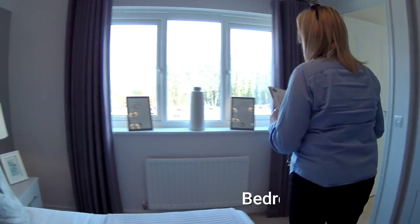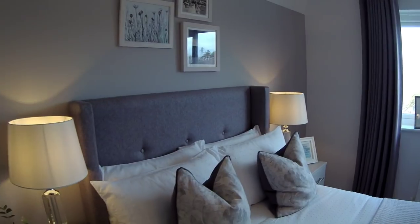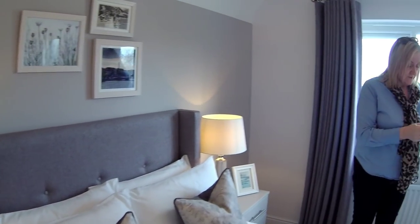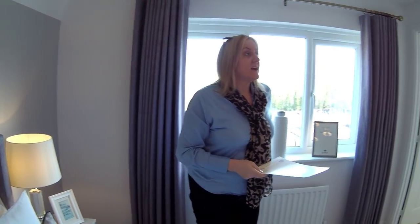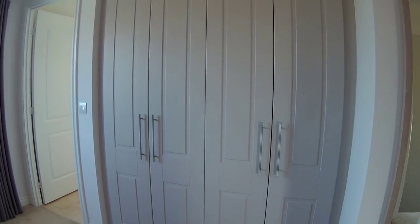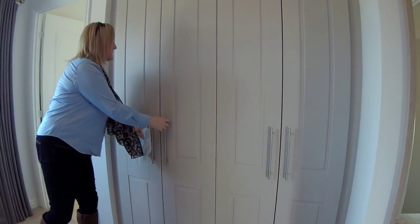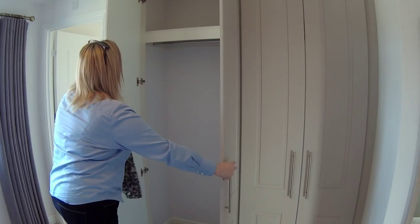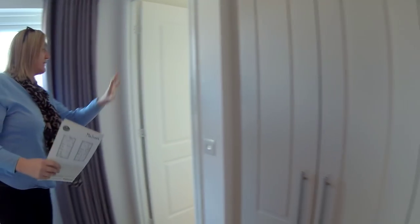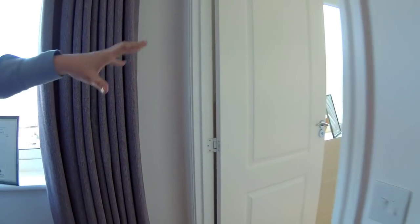It's lovely, it almost feels like a master bedroom, doesn't it? Dimensions then. Let's have a little look. 3 meters 83 by 3 meters 58. So, very spacious. They've got fitted wardrobes in here, which will be an upgrade, but they finish the room off very nicely. And then you've got a really lovely size ensuite through there.